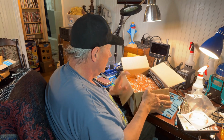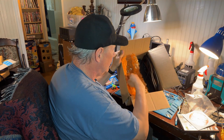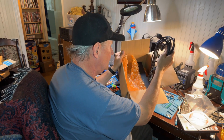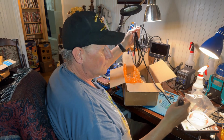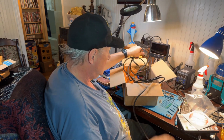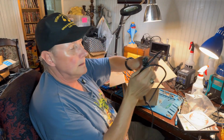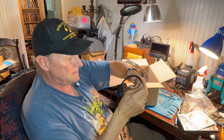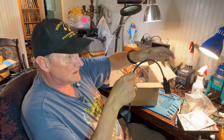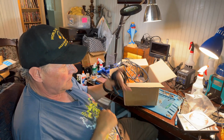So looks like they did a pretty good job packing. Not a whole lot of packing material, but the box is fairly well covered. I don't know why they put this cord in here, because it's a 3-prong cord. This is not a PS2 cord. This is not one that you would use with a PS2, but never hurts to have extra cords, does it? I will go ahead and put that with my cord stash.